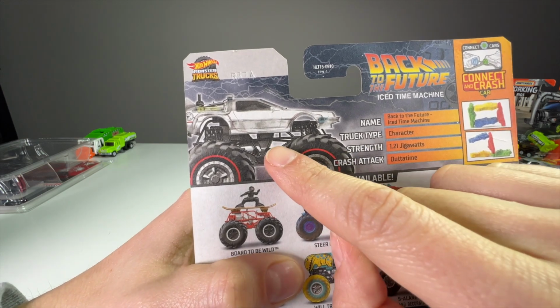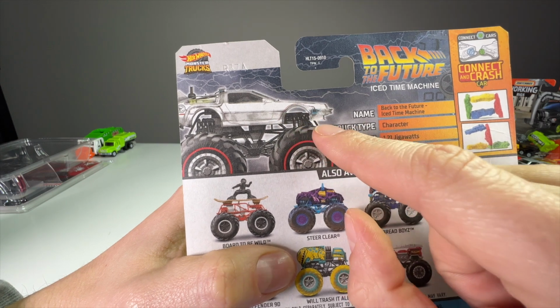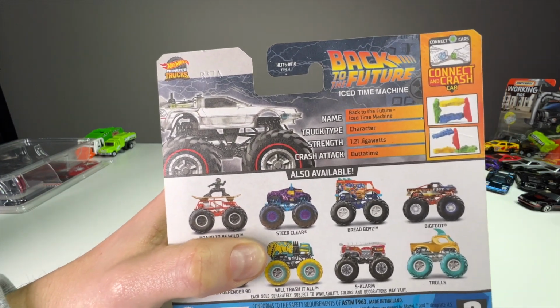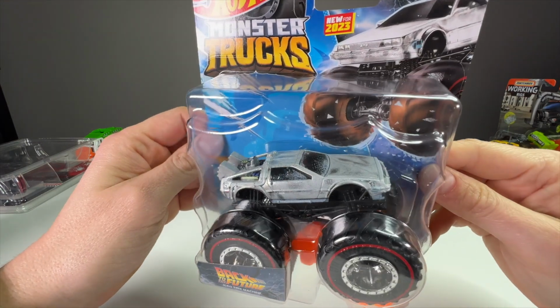I don't know, but you can tell that this actual drawing right here is the standard one and not the monster truck one, because the monster truck wheel wells go way over. So there's a little bit different in the art there. But the actual truck does have a different casting. So I'm really excited to open this.